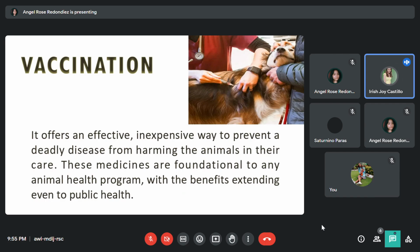Vaccination. It offers an effective and inexpensive way to prevent a deadly disease from harming the animals in their care. These medicines are foundational to any animal health program, with the benefits extending even to public health.